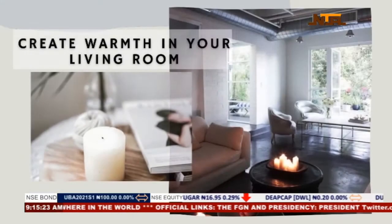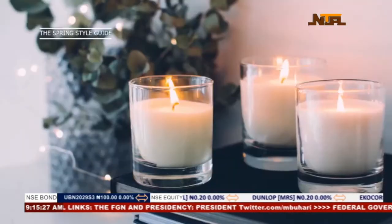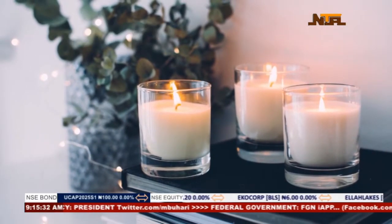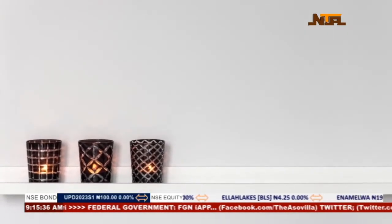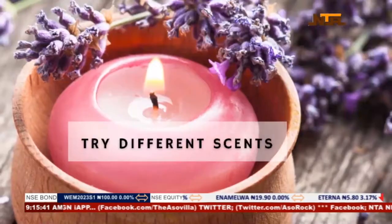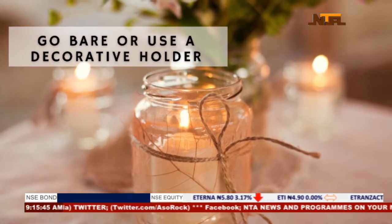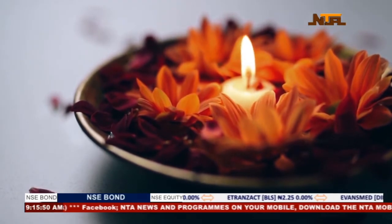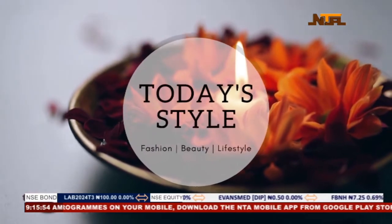Create warmth in your living room with candles on every side and coffee table around. Hide them in holders or keep them bare and organic depending on your space style. It creates a great ambience for family get-togethers. When possible, cluster your candles. Use a variety of heights. Use a variety of scents. Use them unscented or inside some stylish candle holders. No matter where you decide to use your candles, they will create a warmer, more welcoming environment, not only for your guests, but for yourself too.